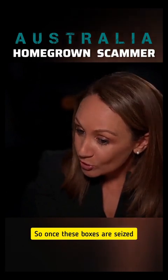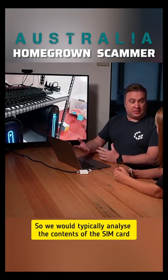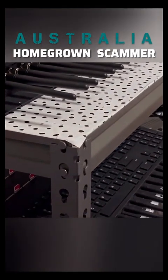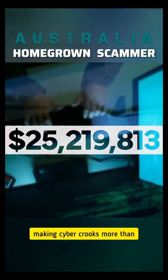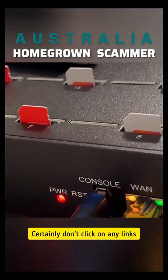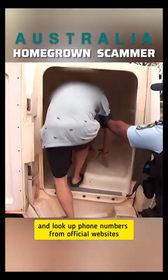So once these boxes are seized, what do police do with them? So we would typically analyse the contents of the SIM card, try and determine what data is stored on these devices, if any, and that all goes to proving the offence. Almost 100,000 Aussies have fallen victim to phishing scams this year, making cyber crooks more than $25 million. What can everybody learn from this arrest? I think it's important to stay vigilant and question the authenticity of messages that you receive. Certainly don't click on any links that you're not aware of, and look up phone numbers from official websites.